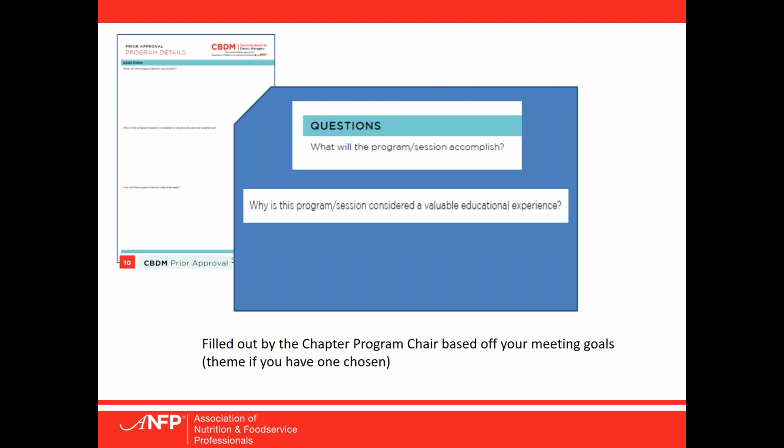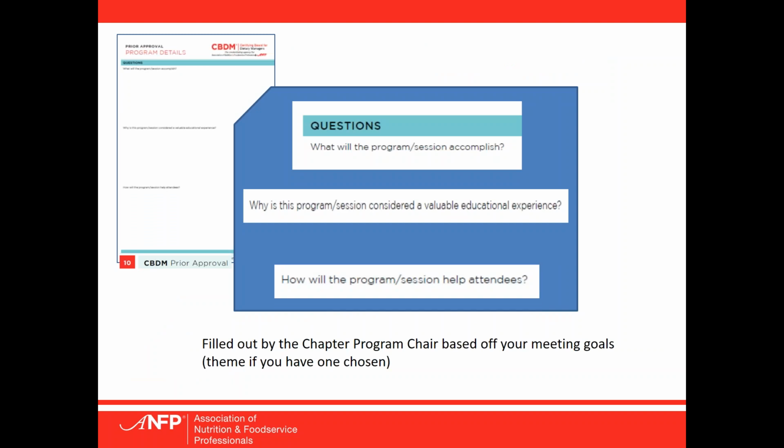Now, there's a second page, and the second page is the program details. This you can type in, or once again, if you print it and handwrite it, we have some questions that we'd like you to answer about the details of your program. And basically, what will the program accomplish? And what's considered a valuable educational experience? Why do you feel this is valuable to your members? And how will this program or chapter meeting help the attendees?